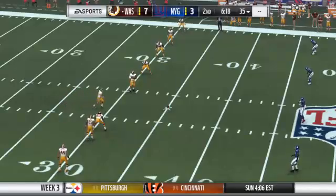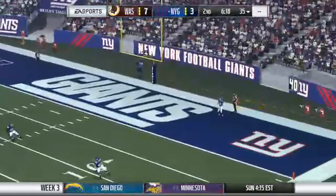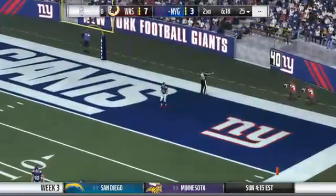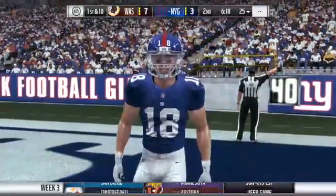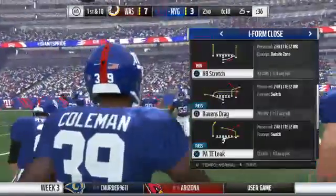And you can bet they're preaching 2 hands on the ball here as the kick's away following that fumble return. And they will not get a chance to return this one as it's through the end zone for a touchback. And here comes the Giants offense back out onto the field.